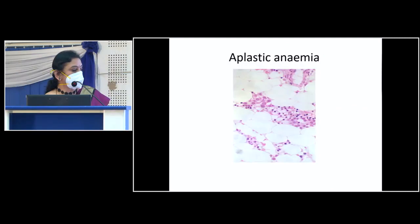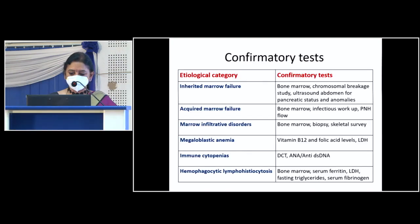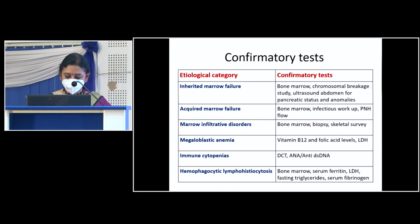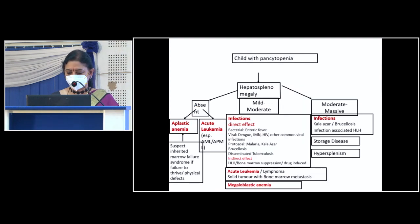This is the hallmark of aplastic anemia. There's hardly any marrow left and there's only fat spaces. So that's how we diagnose. So you need a good biopsy, not just an aspiration. So with pancytopenia, we need a good marrow biopsy. These are some of the confirmatory tests which I will come to later. So we can come back for each of these diagnoses, how to confirm.